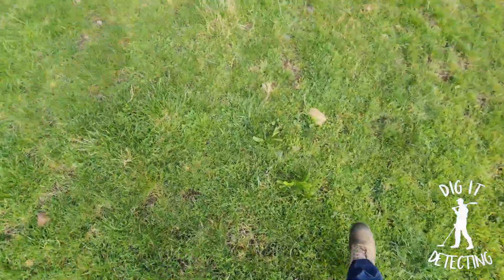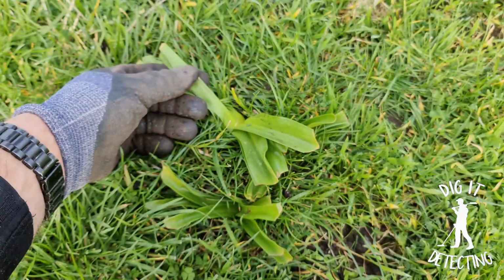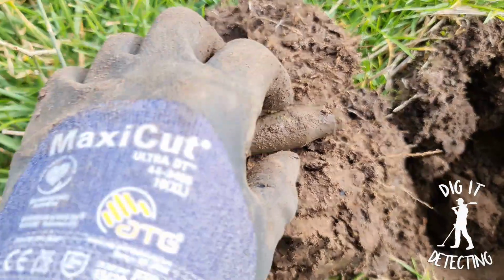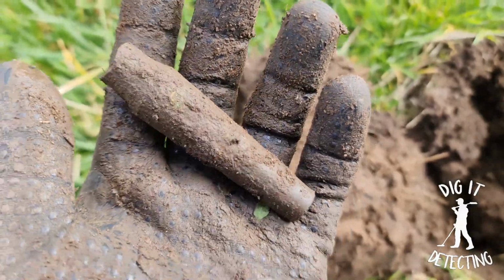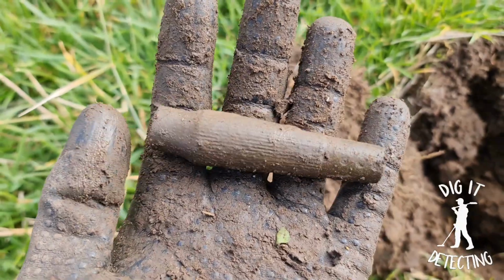So, once again, as you see, we've got more bulbs too. Bulbs are always something that I keep an eye out for. Where there's bulbs, there's occupation. Well, there you have it. We've got another one. Broken again. That's why he was discarding them. So quite an active little pub, this place, I'd say. That's 3 now. That's 3, and all different sizes.